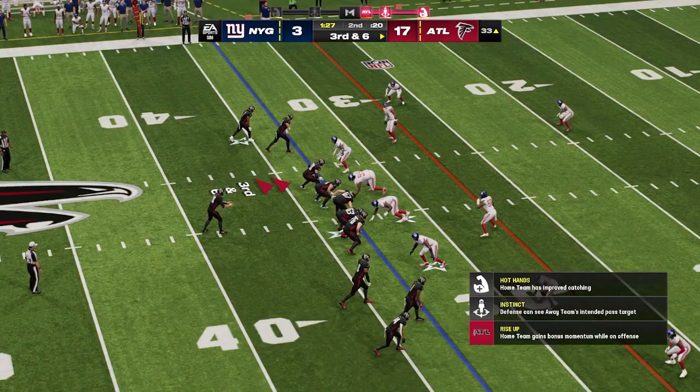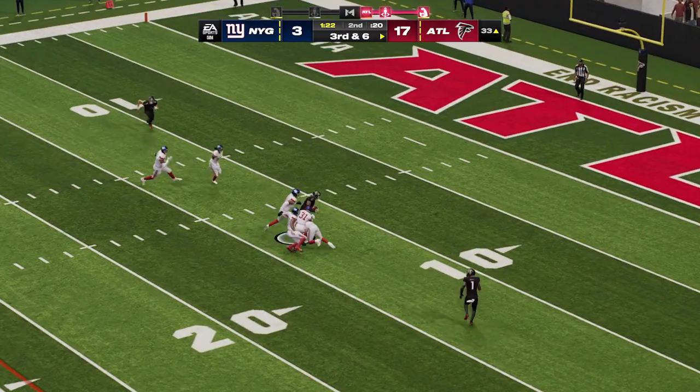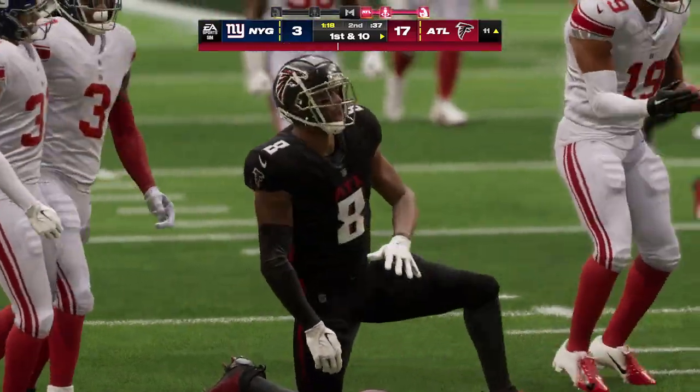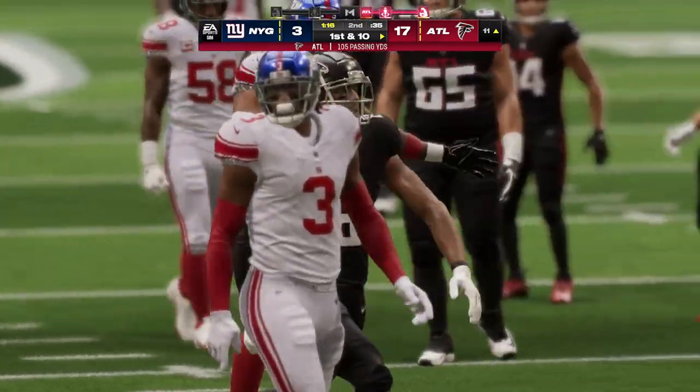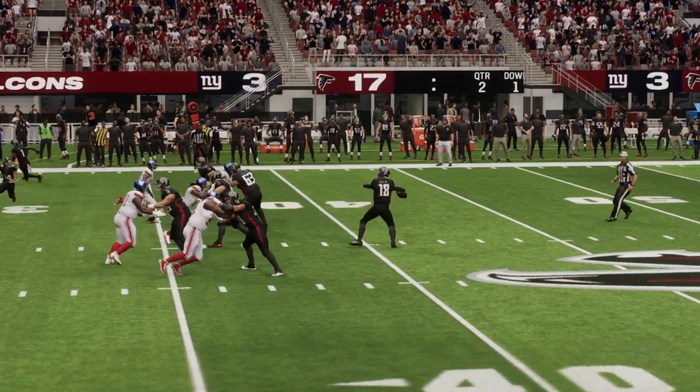Here's 3rd and 6. Cousins. Able to find the open man. That's complete. And he gets this one inside the 15, just a yard or 2 shy of the 10. A gain of 22. And that's well executed there on 3rd down.